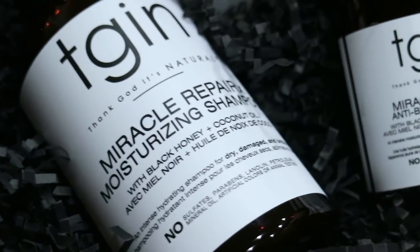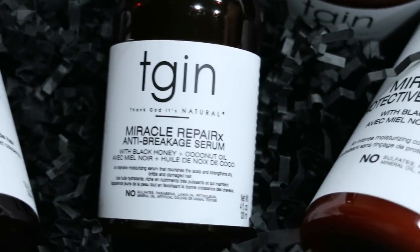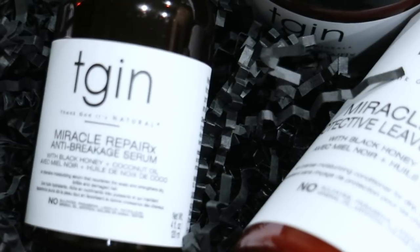So I am so hyped to try each and every one of these products. I cannot wait. So without further ado, let's get started.